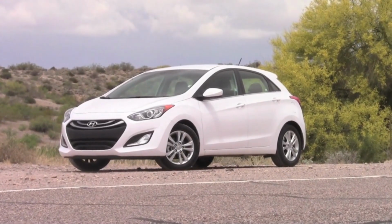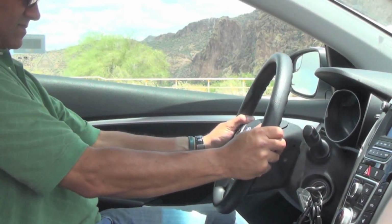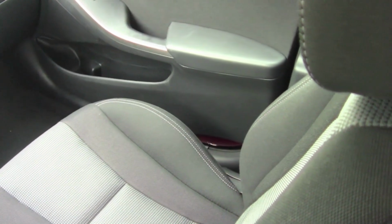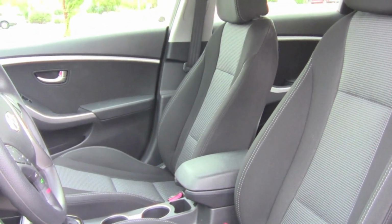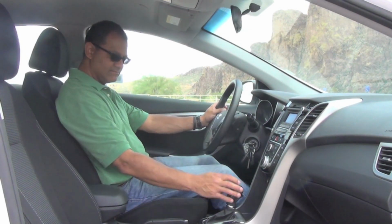The Elantra is also a very comfortable vehicle, especially up here in the front seats. There's a lot of give up here, so if you're a taller driver, lots of play here. It's also nice to have tilt and telescoping steering wheel adjustment capability. The seats have a nice design with this color contrasted inlay and stitching on the side, which is a nice touch. And the seats are also comfortable and supportive.